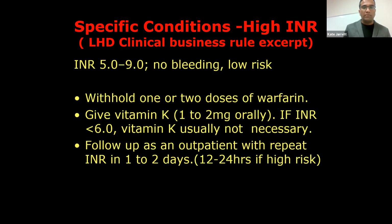Specific conditions which can be managed as an outpatient. These are from the clinical business rule from the local health district. An example is an INR of 5 to 9 with no bleeding. They're considered low risk.